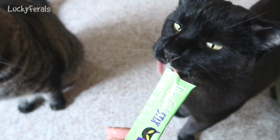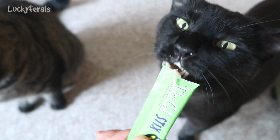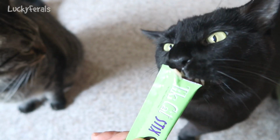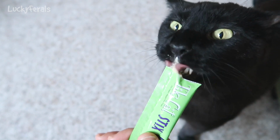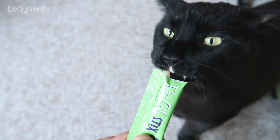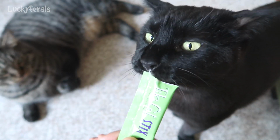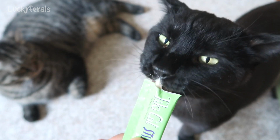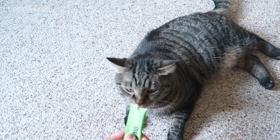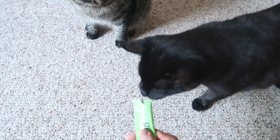So Boo likes it. Boo's really enjoying this. I'll give each cat half of one of these sticks. Okay, Boo. Good job. Boo loves it. Boo says it's very good. Okay. Good job, Boo. Here, Simba. Want it? Oh my gosh. Does Simba not like it? Whoa. So Simba doesn't like it, but Boo says he wants more.